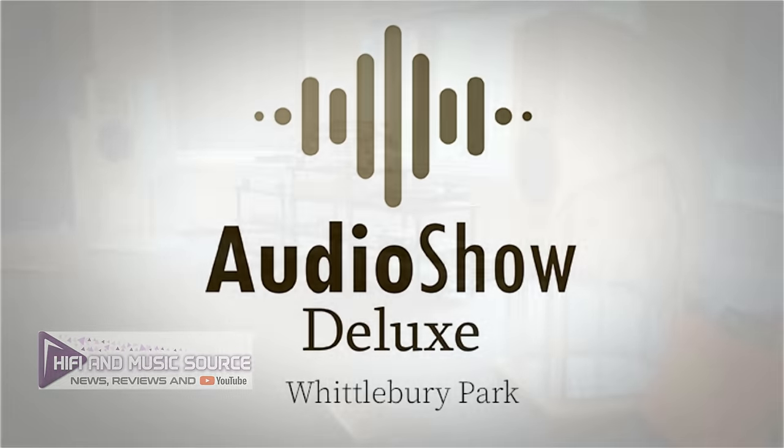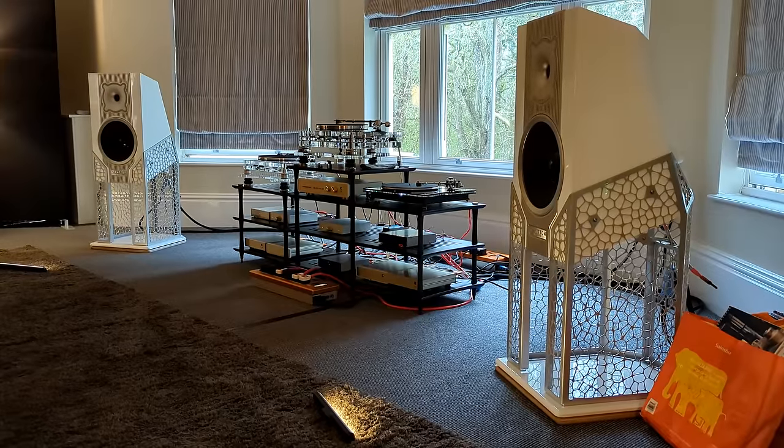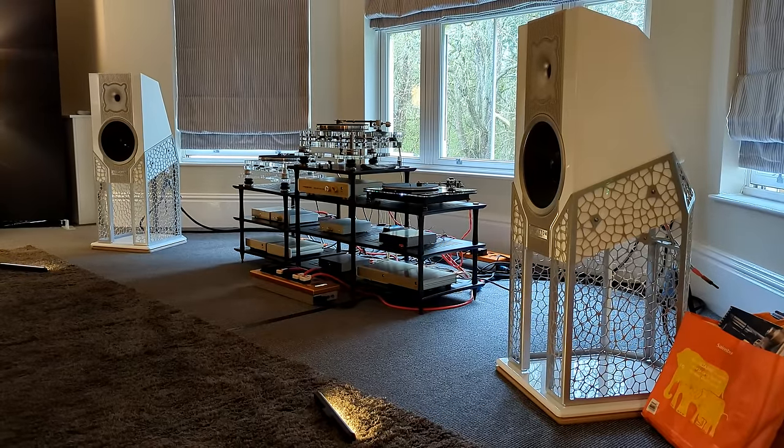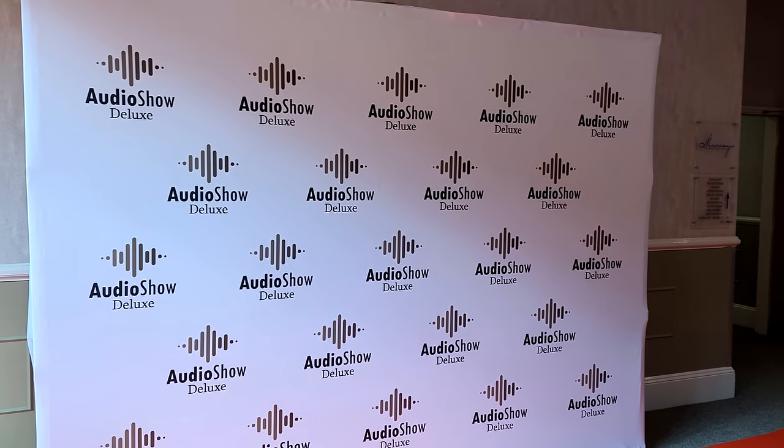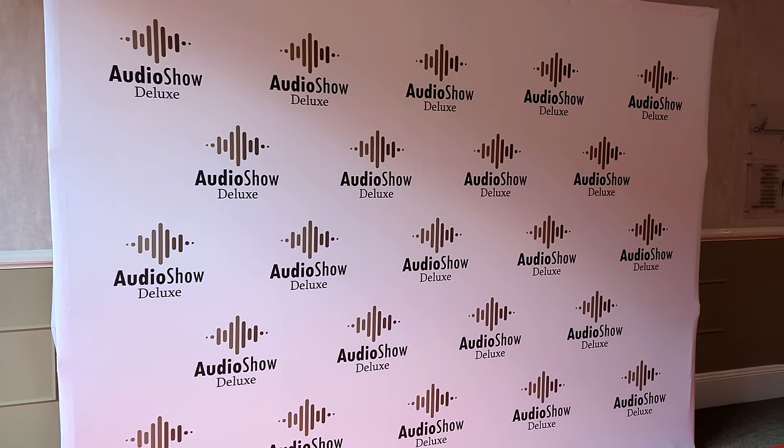The show is characterised by larger rooms, which is always good, allowing you to actually listen to the music so it can breathe properly. And there's also quite a relaxed vibe compared to, say, Bristol, which is always a little bit frantic in my view.